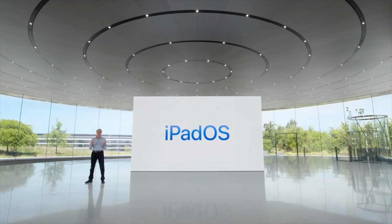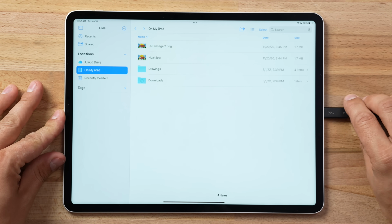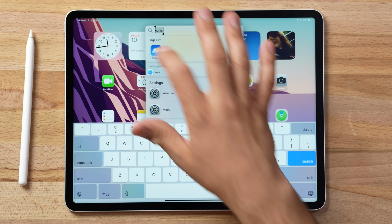Well, what did Apple add this year? What does it fix, and what is still very lacking? So let's start out with the simple things. We have the weather app.